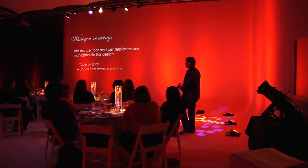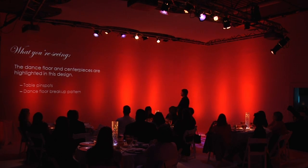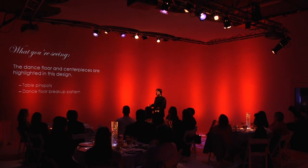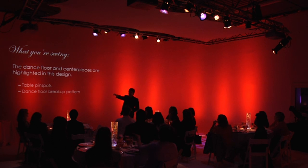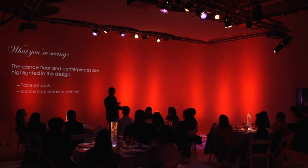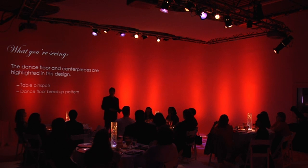All right, so let's talk about what we're seeing. Obviously, the walls changed color. We went to our red color instead of a blue. The other thing we've added here is table pin spotting. I know a lot of you have worked with pin spotting before. We'll talk about some gotchas and some considerations and fun things you can do with pin spotting.